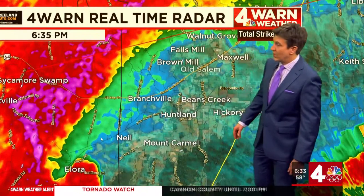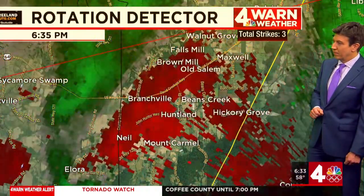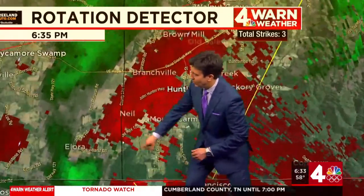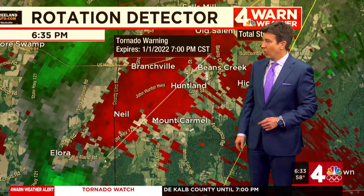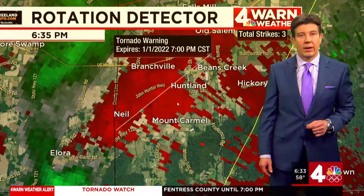What do we see for rotation around there? There's Maxwell. Rotation detector shows around Elora and Neal. That's the area we're watching. What is that, the road right there? Is that Huntland Road? Yes. Old Huntland Road. Old Huntland Road. As well as Old Highway 122 on top of that, right as you're going into Mount Carmel.